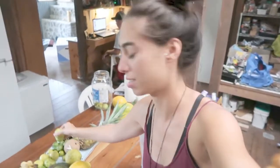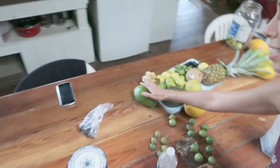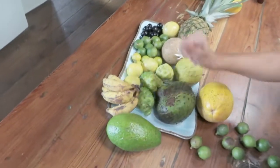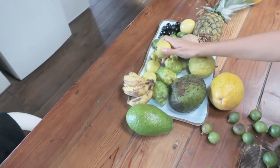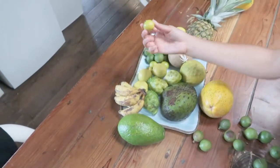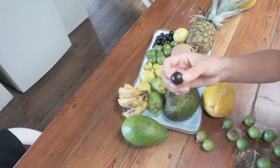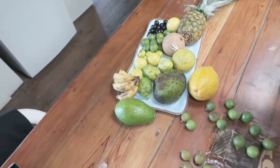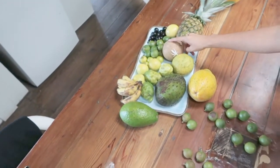I think this is called nani, and it is a type of medicine, or they use it for medicinal purposes. Soursop. Here's a really big avocado, little nanas. These are wild guava that we got off the side of the road. These ones are the big ones, and then these ones are the little ones. These are called Brazilian grapes. They're a little bit sour, and this is a white pineapple. In the inside, it's white.